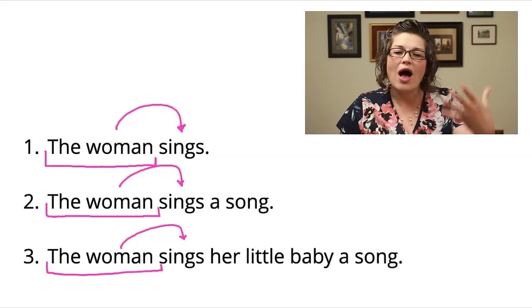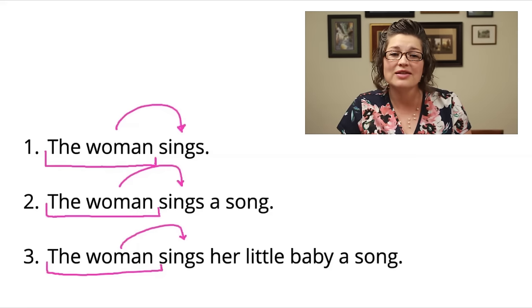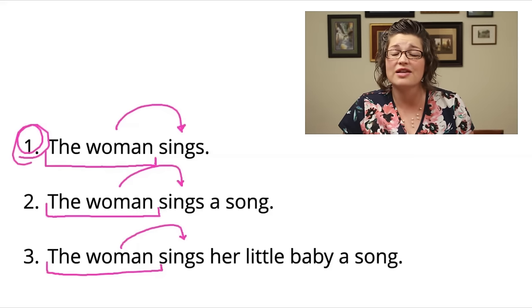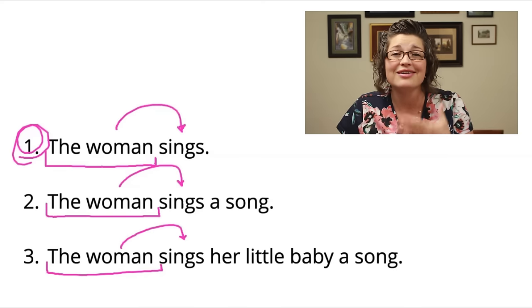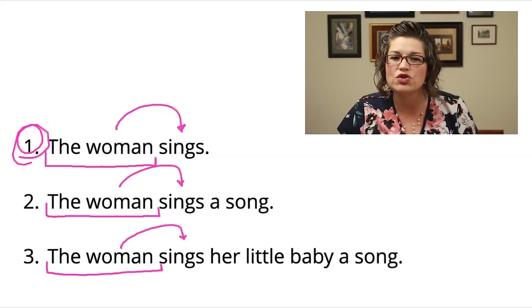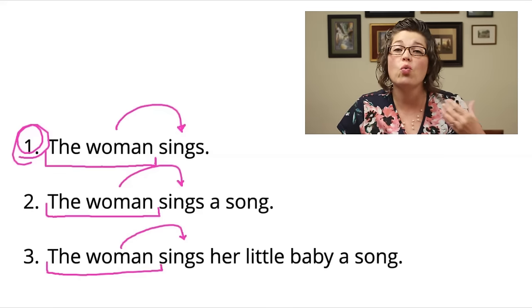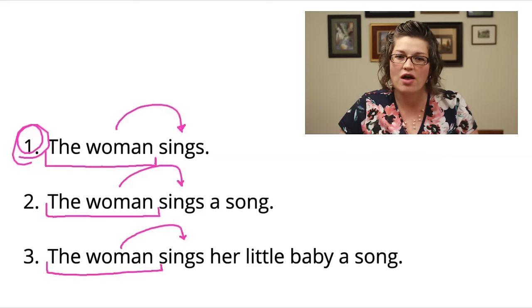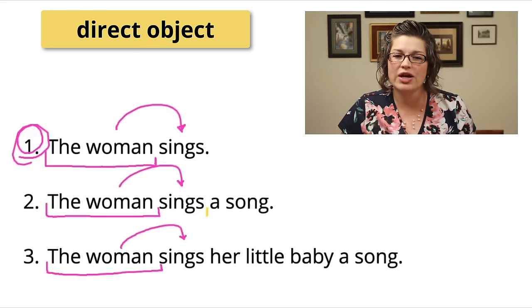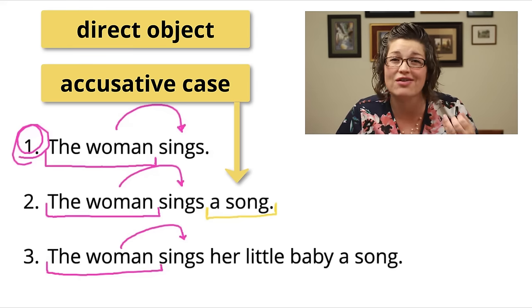After that, while we could just stop at sentence number 1, this is still a complete sentence. We have a subject, we have a verb, done. We can add additional information if we want to. And that brings us to option number 2, where now we're answering the question, what is the woman singing? And the answer is she is singing a song. And this what, a song, is the direct object in this sentence. And direct objects have to go into the accusative case.